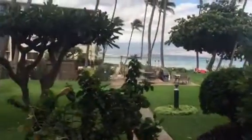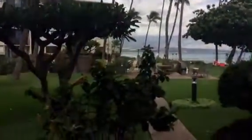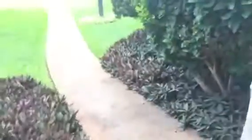Good. I actually didn't think it'd be as good of a view as it is. Now this is the access to the pool, so if they're not leaving the front, they'd be coming along this path. Fishing. I like the railings, it's a nice touch.